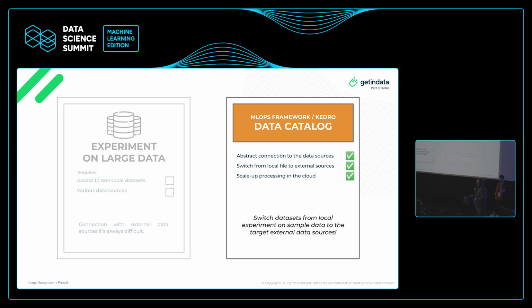You offload your data preprocessing from the model training execution environment to the data warehouse. You get the preprocessed data set. It is possible out of the box in Kedro. So data catalog is a really, really powerful feature of Kedro.